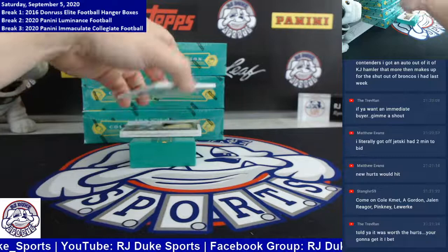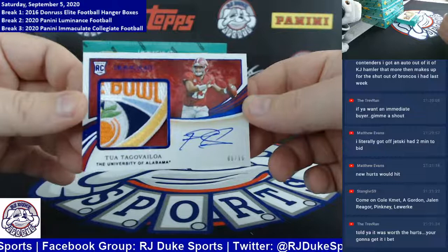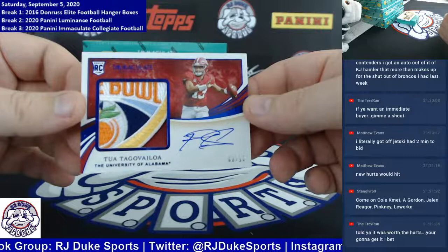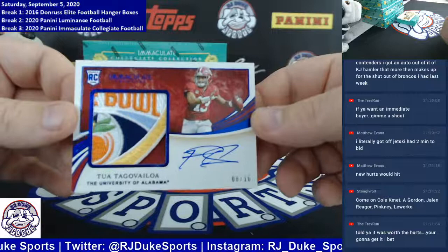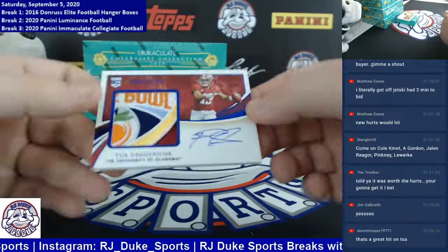And that side I'm referring to is Tua Tagovailoa, numbered to 10, bowl patch, on card auto. This goes 8 of 10. Look at this beauty, folks. Hey, they just cut Josh Rosen. He's a day one starter here, folks. They believe in this guy. And boy, you got yourself a beautiful hit. Tua, 8 of 10. Congrats there. Woo! That could be the card of the night in this case.